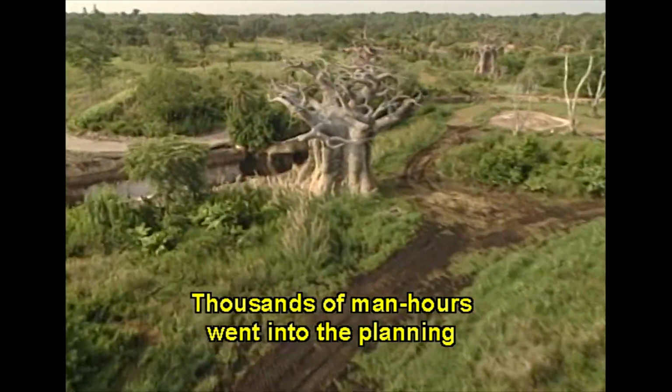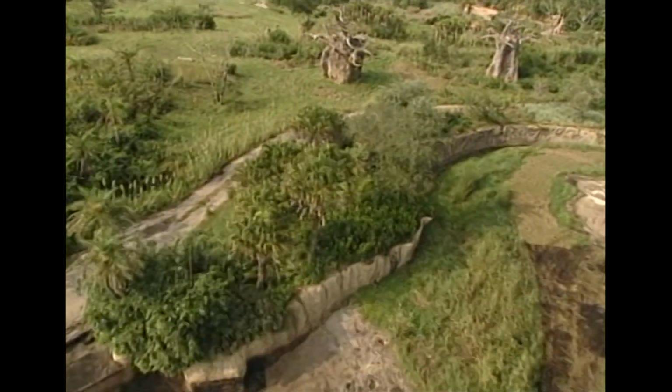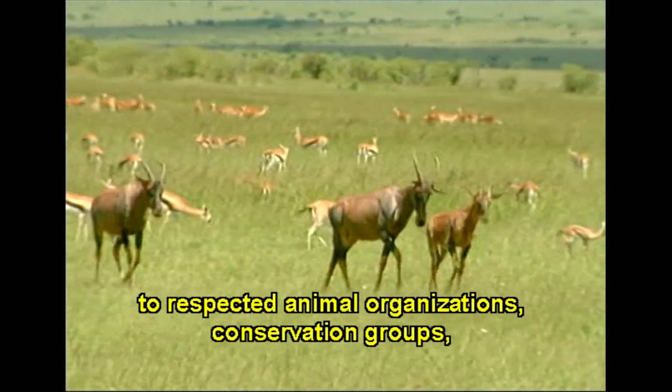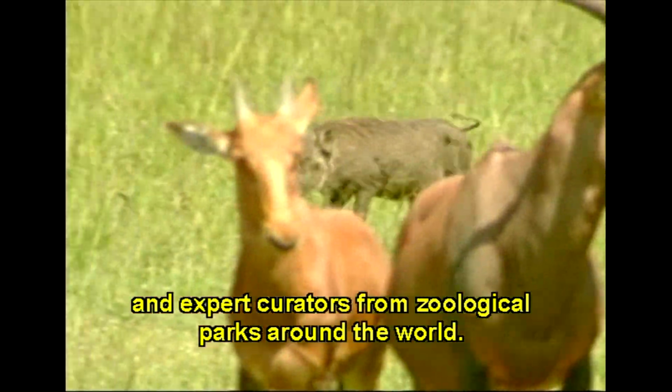Thousands of man hours went into the planning of the backstage living areas for the park's animals. Disney planners spent a great deal of time listening to respected animal organizations, conservation groups, and expert curators from zoological parks around the world.